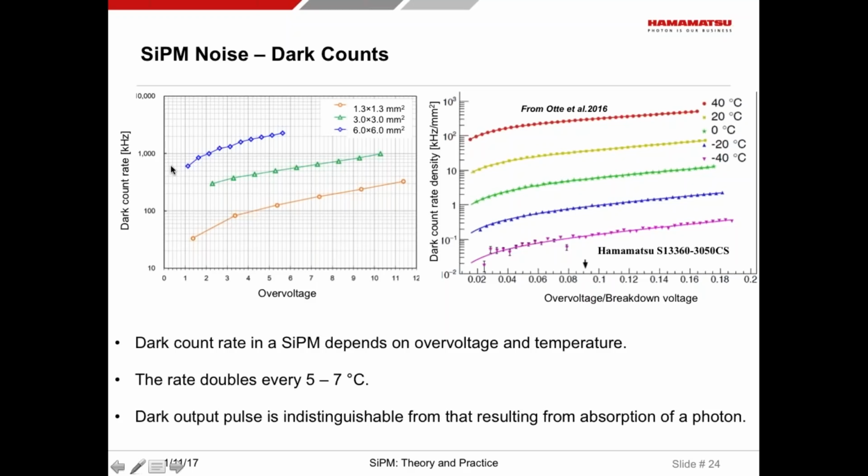The one on the left shows the dark count rate, and please note this is a logarithmic scale on the y-axis. It increases with overvoltage. The constant slope here implies some power law dependence. For a typical overvoltage of, let's say, 2-3, we see that dark count rate for these SiPMs can be on the order of even millions of counts per second.